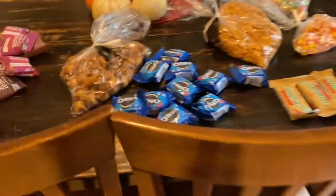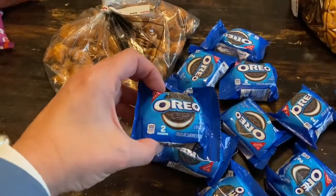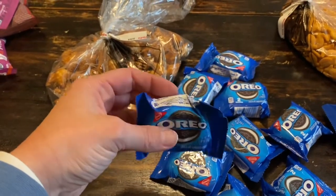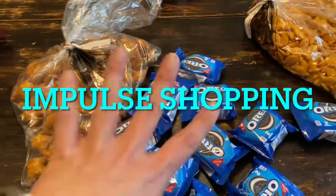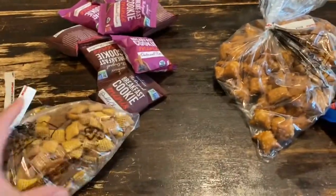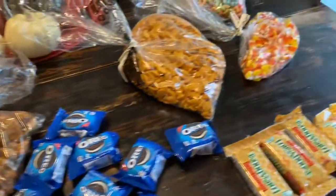So yeah, don't do this. This was one of those things where you just see something and it looks cute and you're like, oh, I have to get it. Yeah, don't do that. I think these were probably a good deal though. And I think the rest of the stuff I got a pretty good deal on.